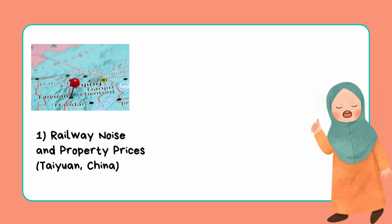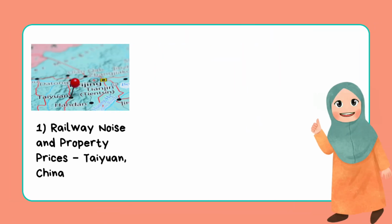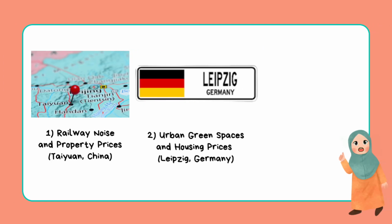The noise impact reached up to 500 meters from the railway, showing a clear link between noise pollution and property value. Okay, number 2, urban green space and housing price, Leipzig, Germany. This study analyzed how green space affects property price in Leipzig. It found that the size of nearby green space mattered more than the distance, and simpler shape led to higher home values.